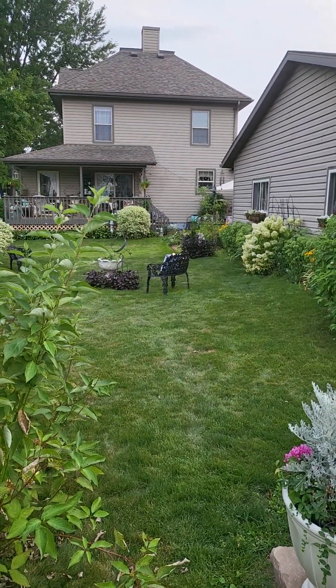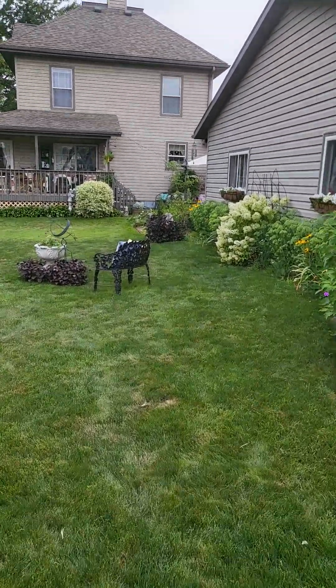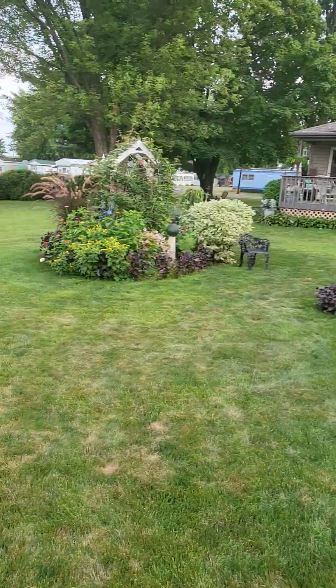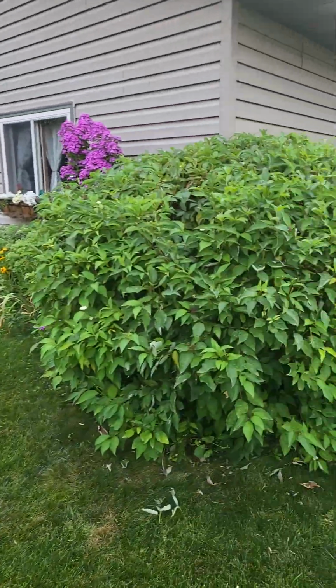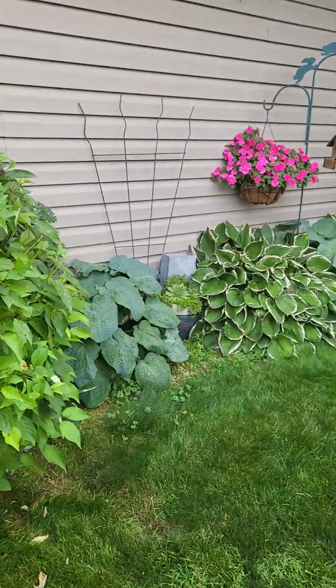This video I'm going to show our backyard and our front yard. So before I start out here, I thought I'd show you guys what I have cooking back here. Hostas.